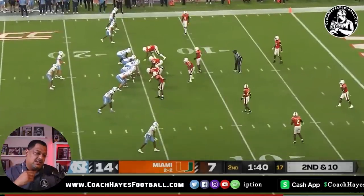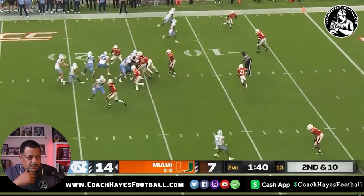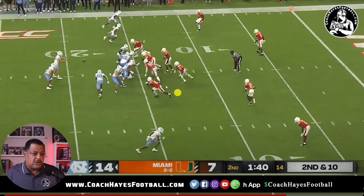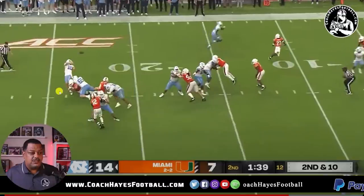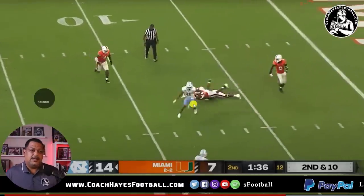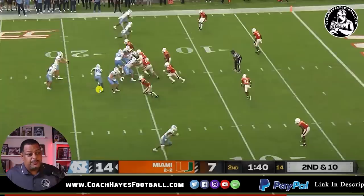Here we go, another ugly one, second and 10. Right? Guess we can call a little holding right here if we like, but they don't call it. I get it. Got on his legs. This is why this is ugly. Again, miscommunication. James Williams has this guy man apparently, right? But watch what's big, this motion.